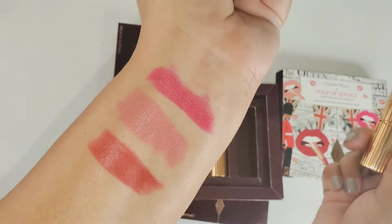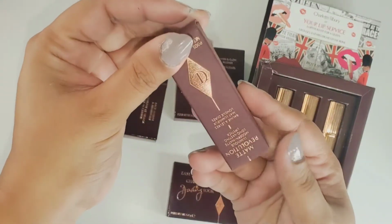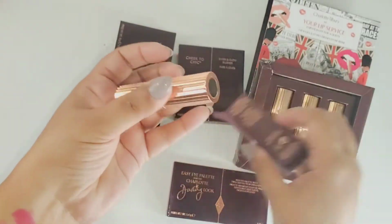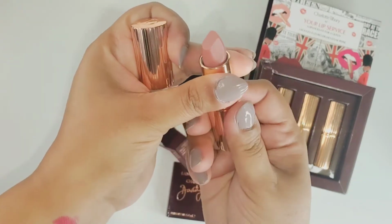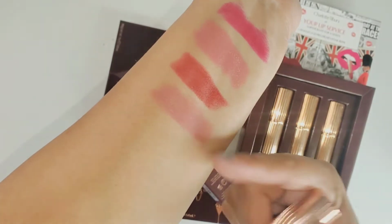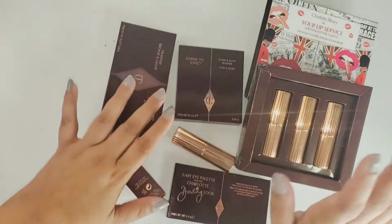So the next purchase I have is this lipstick, and this is one of my favorites, Pillow Talk, I believe, because I do have a few more shades I love from Tilbury, and this is Pillow Talk. So I'm going to swatch Pillow Talk here. It's one of my favorite shades of all time. This is Pillow Talk. So this is wonderful. And then I'm just going to swatch them and show you very quickly.